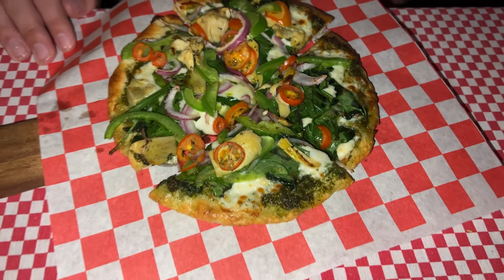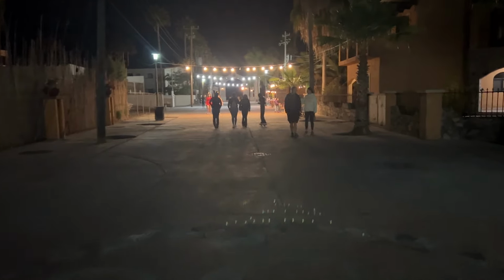For me, a margarita pizza. It was really good. Very tasty, cute little spot, and I really feel like this town comes alive at sunset. Night.